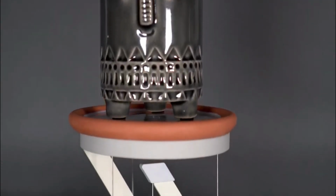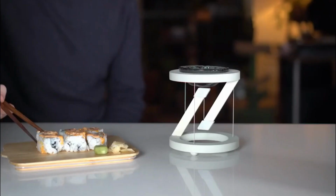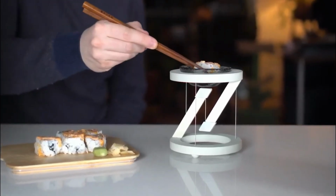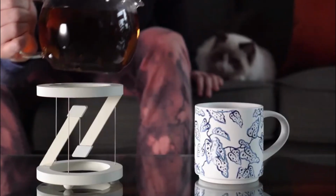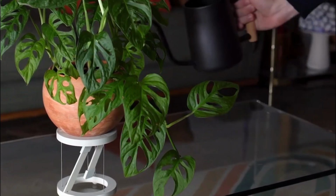Let's not forget about aesthetics. High-strength steel cables blend into the background, giving the planter a sleek and modern look. It is the perfect combination of power and beauty. So whether you're a plant lover or just want to add some flair to your decor, Rooted Planter is the way to go. Get ready to transform your space and surprise your guests.